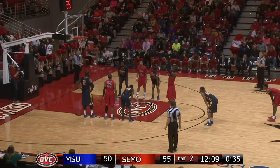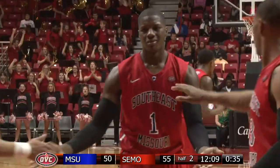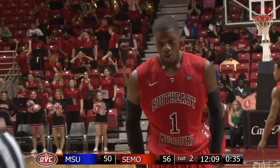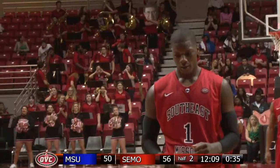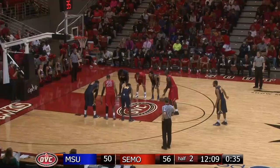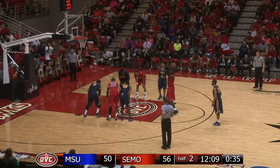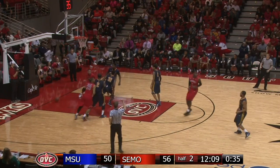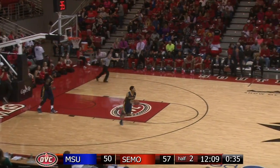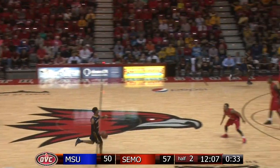And at the line is Johnson. He's hit 4 of 6. That one rattles in. That pushes the lead back to 6 with 12:09 to go. The Racers going to have to find a way on a day when they are really just not shooting at all well from the 3 line. 2 for 12. Second one up and good. 57-50. Redhawks within one of their biggest lead.